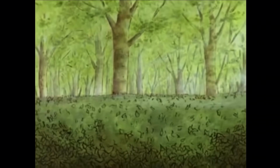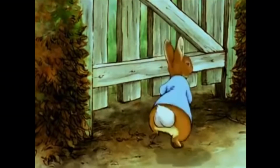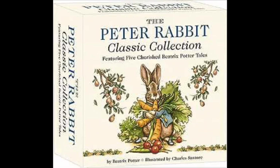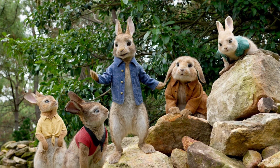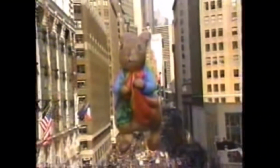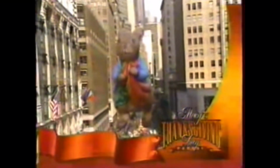Today, we will be looking into a mischief bunny from the classic books by Beatrix Potter, and that is Peter Rabbit. That bunny has not only been an icon in his books, but also in several adaptations for television, and even a theatrical motion picture that was released earlier in 2018 that a lot of us don't want to talk about. But now, let's look at him when he was a giant balloon in the Macy's Thanksgiving Day Parade.